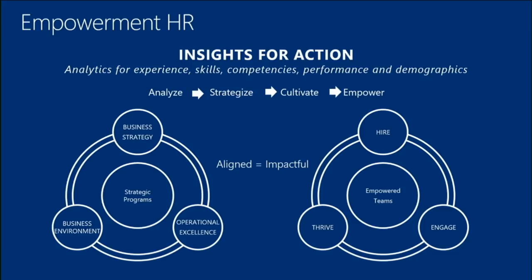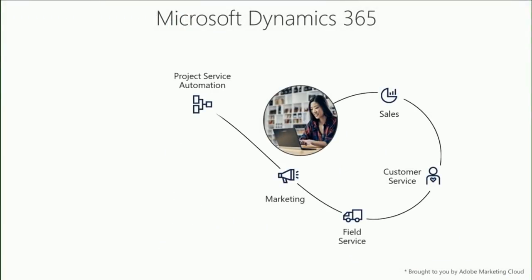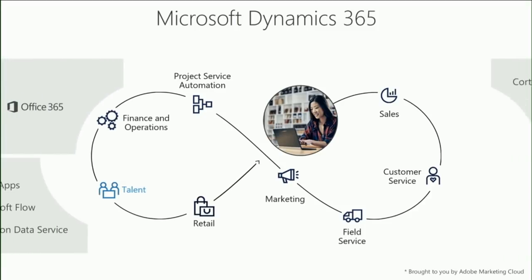I have this great career map. I can see the skills that I need to go to the next level, and I can tackle the learning to get there. So that's really what Empowerment HR is all about. It's taking strategic HR programs and putting a framework in place where the leaders and the managers can execute upon a connected talent experience.